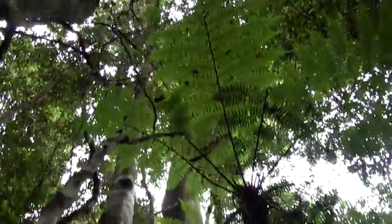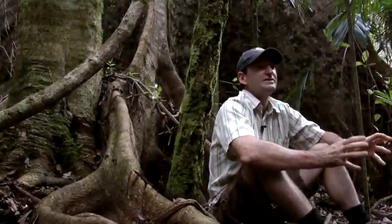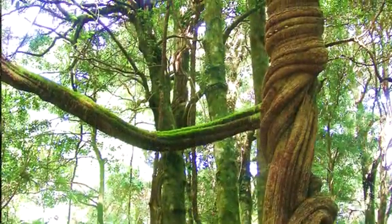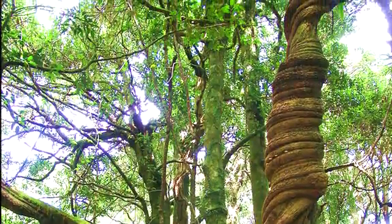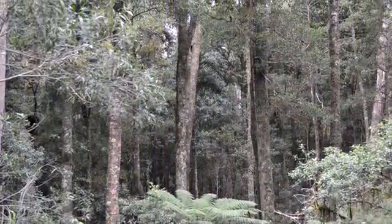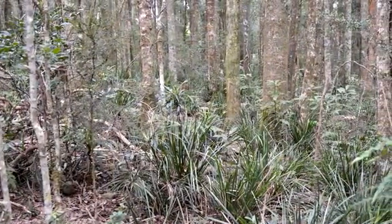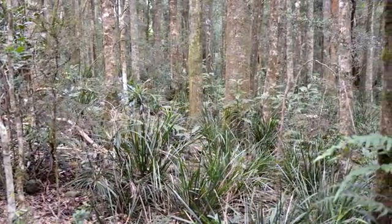The best and quickest way of knowing that you're in a rainforest is the density of the vegetation. They're generally quite dense, dark and moist areas compared to the more open eucalypt forests that surround them. Often there are a lot of vines, palms, ferns, and in some types of rainforest, epiphytes, so plants that grow on other trees. Things such as bird's nest fern, staghorn, elkhorn, and a whole lot of orchids. In some of the rainforests here on the Dorrigo Plateau, there are a large number of epiphytes, and they're a really good characteristic of rainforests.